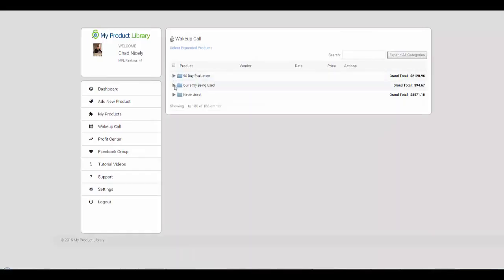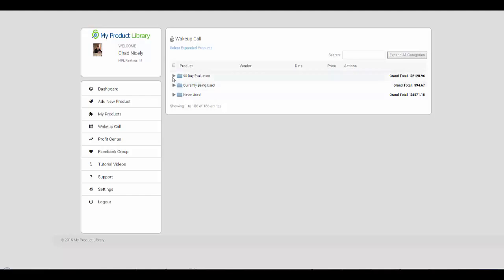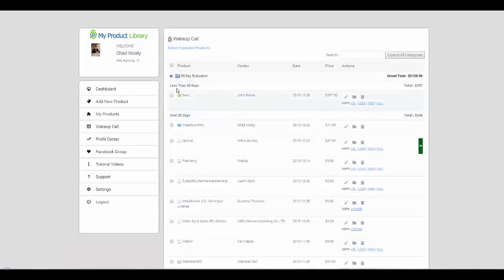And now I'm going to come over here and I'm going to open up this one that says currently being used. I've only got two products inside of there right now. One was for the last 30 days and that totals $47. It's this product right here. And then I've got one that I purchased over a year ago, and that one's $47.67.